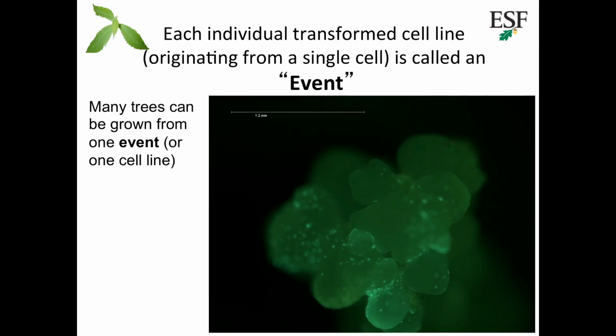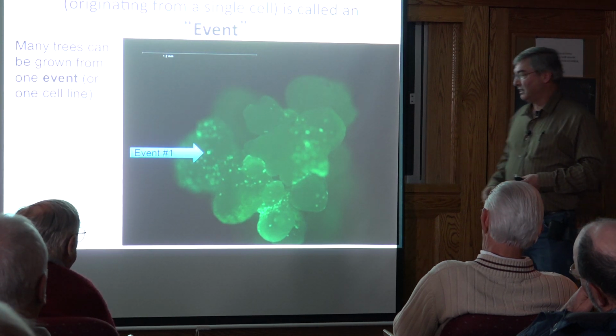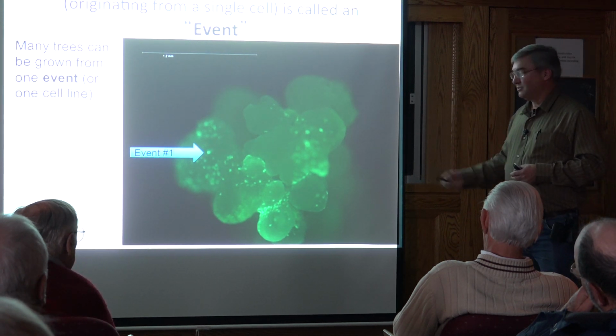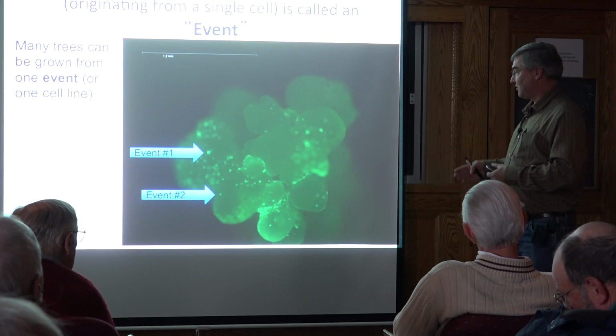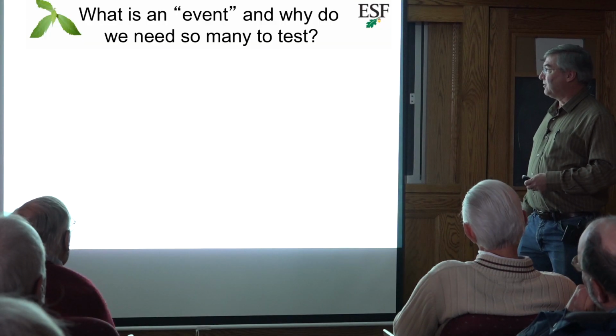An event, what we have here is a somatic embryo culture. This is being looked at under a fluorescent microscope. The light green in the background is normal background fluorescence; the bright spots are caused by a marker gene we use called green fluorescent protein. I'm just going to use this to illustrate what an event is. If you were to transform this particular cell and grow up an embryo culture and make shoots and trees, everything that comes from that cell would be one event, okay? And then be clonal to that event. But if you grow up from this cell over here, that's going to be a different event, okay? You can make hundreds of trees from that event, but it's going to be different than the first one, okay?